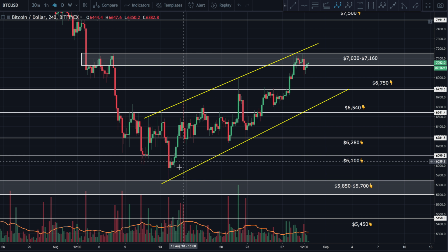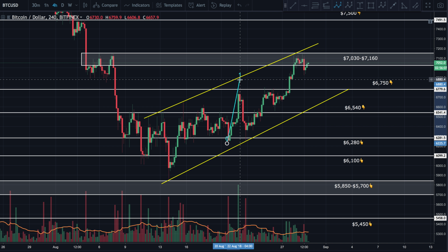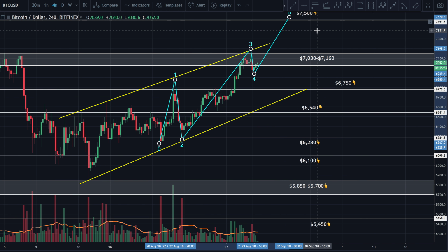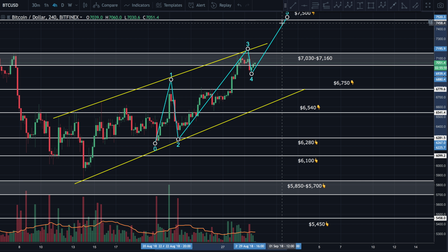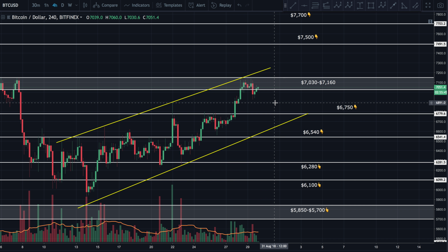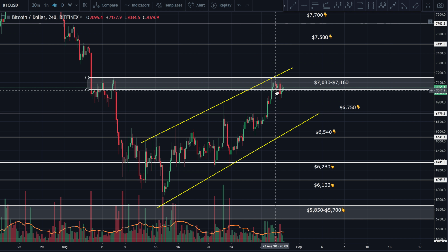I'm counting this as my primary 1, 2, this being up for the 3. So if I've got 1, 2, this being my sub-wave, 1, 2, 3, possibly 4, and up for the 5 within the larger third wave here. If this count is correct, we should be coming up for a larger wave 5. It should take us out of this ascending channel here and up to about 7,500, somewhere thereabouts. If that count is correct, and I'm not saying that it is, guys, I'm just saying if that count is correct, that's what we should look for, and that is my bullish count for now.